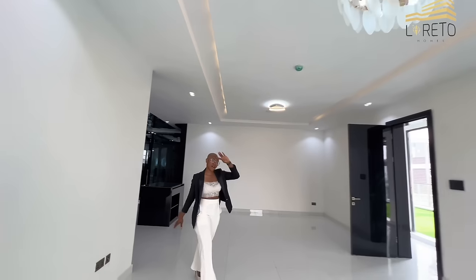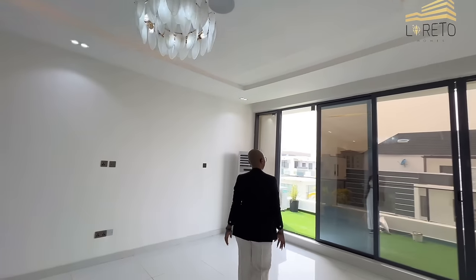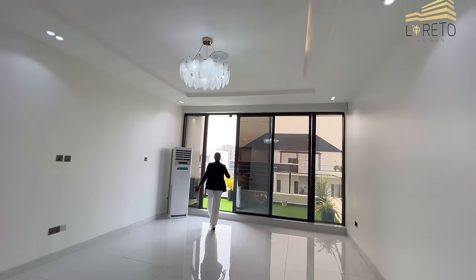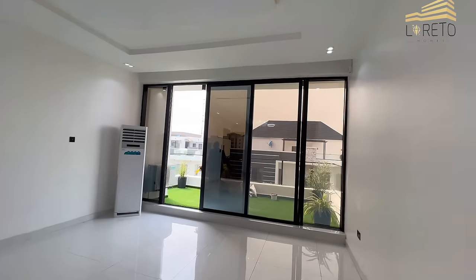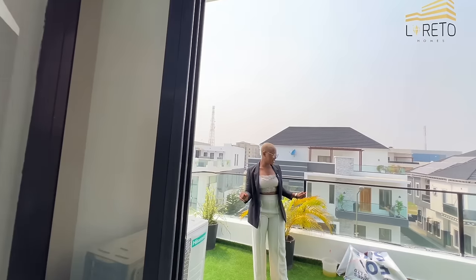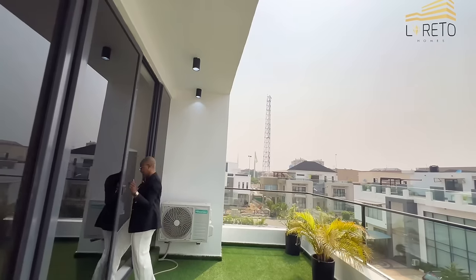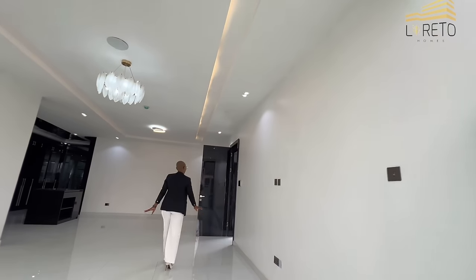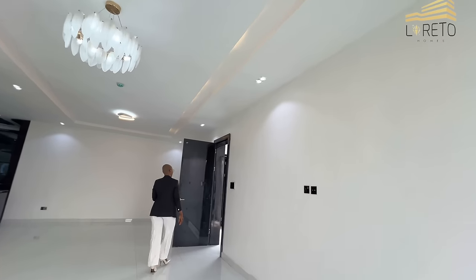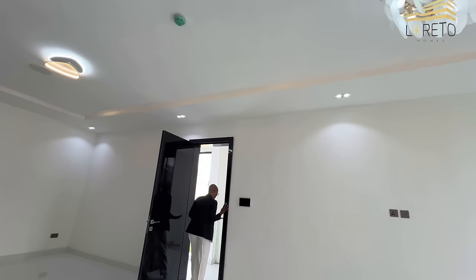So this property also comes with a beautiful balcony, right? It comes with a beautiful balcony where you have your flowers and you can see your neighbors from here. This is giving luxury, I tell you. Now let's go see the third, or rather the second rooftop lounge. Come with me. Oh my God. We're still in the house tour, trust me. Like, this is class, this is luxury, this is amazing. You have everything, it's fully automated.